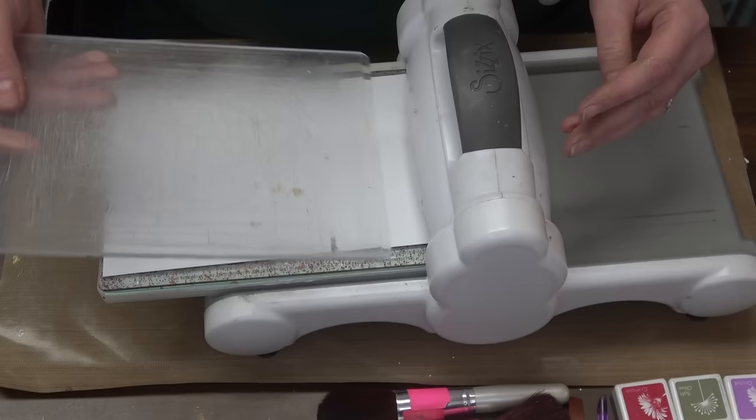Get well soon. I love this collection. Starfish wishes and seahorse kisses. See, used as a glimmer. It's beautiful as a foil plate, but it's equally as beautiful as all the other ways that I showed you how to use it.